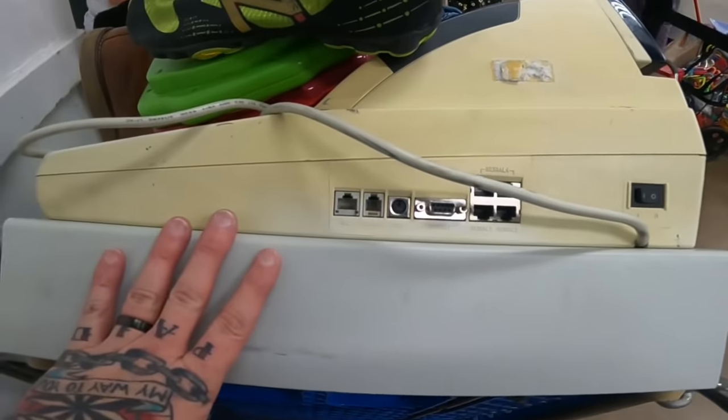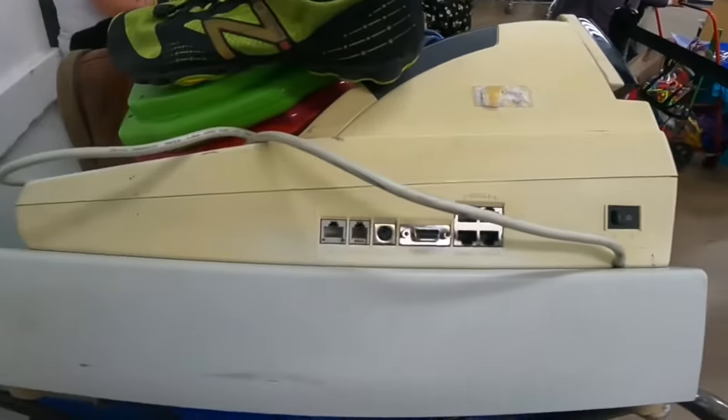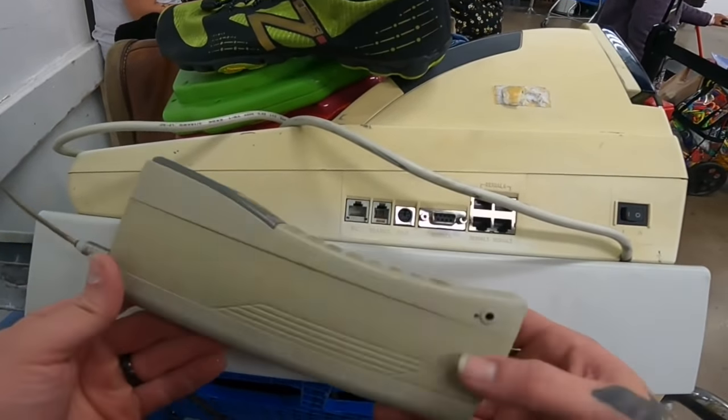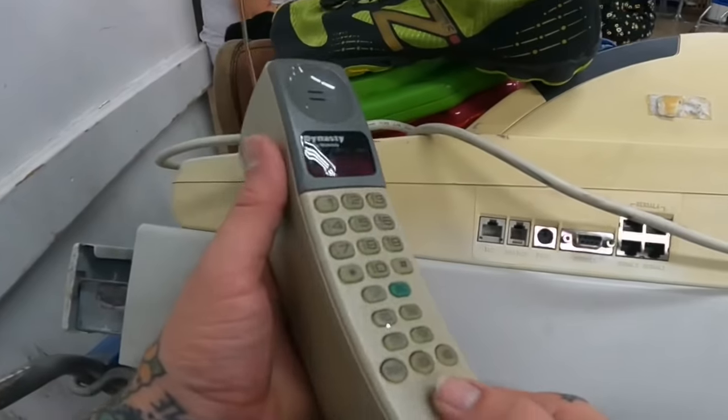All right, guys, if the cash register wasn't enough, she literally, while I'm in line to check out, walks over and hands me this vintage Motorola brick Dynasty phone. If this thing works, it sells for $350.